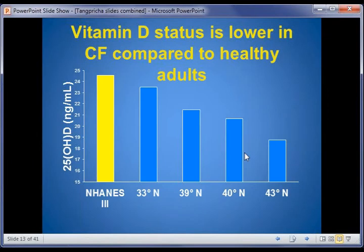If you want to compare against healthy individuals, the yellow bar is the NHANES data. That's a sample of healthy adults in the United States, and this is data comparing the vitamin D status at the end of summertime, and you can see here in blue are 4 different CF centers. Compared to healthy adults, CF patients still have a lower vitamin D status at the same season.